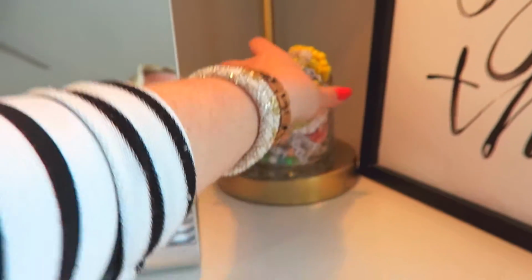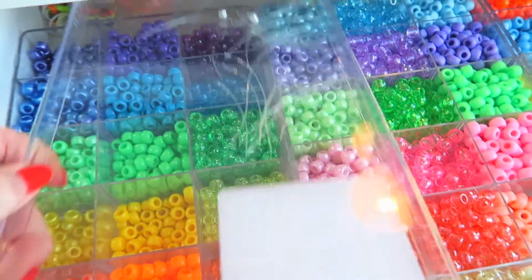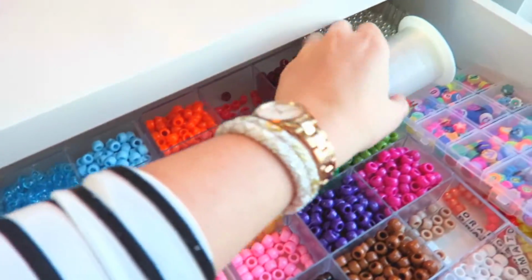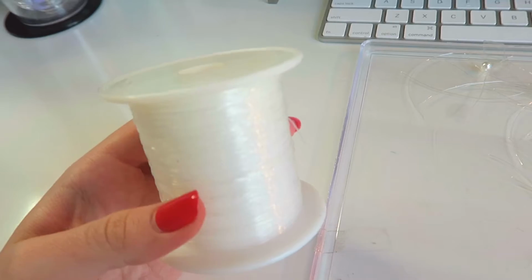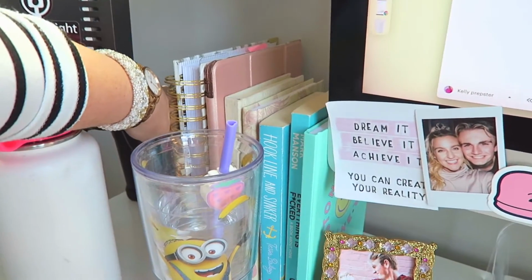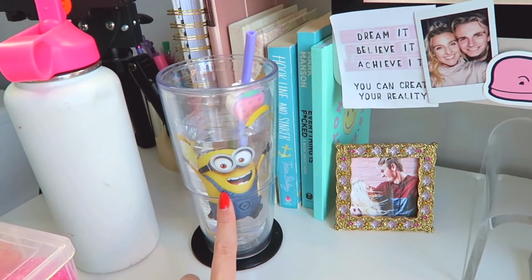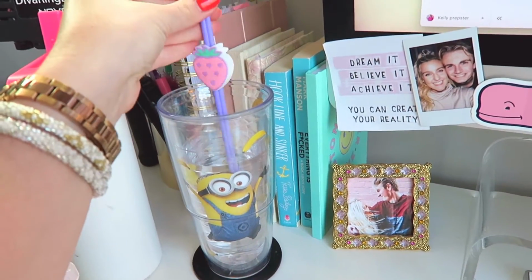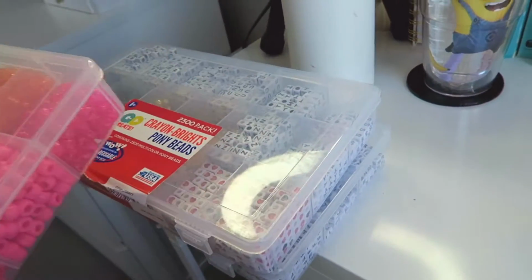We have 11 more bracelets to make, so we are gonna open our bead drawer. Here is our tray. We got all our beads today. You're gonna need some elastic if you're gonna be making beads with me. This is from Walmart. It's just from the brand Go Create. We're also gonna be needing some scissors, which are buried back here in my cup holder. I just started putting all my books here and I think it looks so cute. I got my minion cup with water. How cute is the stony clover straw? And then all my letter beads are over here.